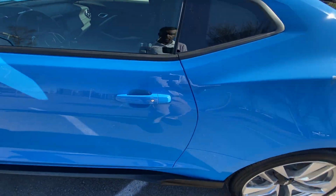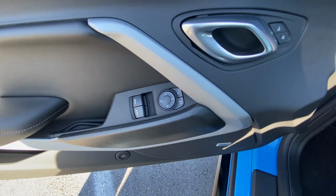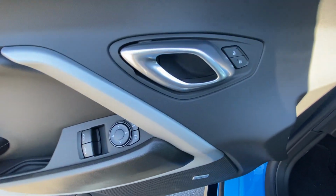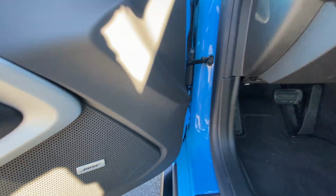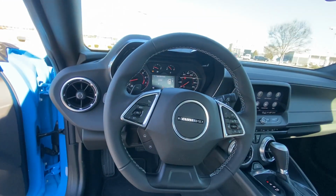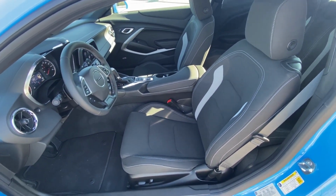We get passive keyless entry. And there are the controls for the power windows, power mirrors, power door locks. Get that Bose sound system. And there is the power front driver's seat.